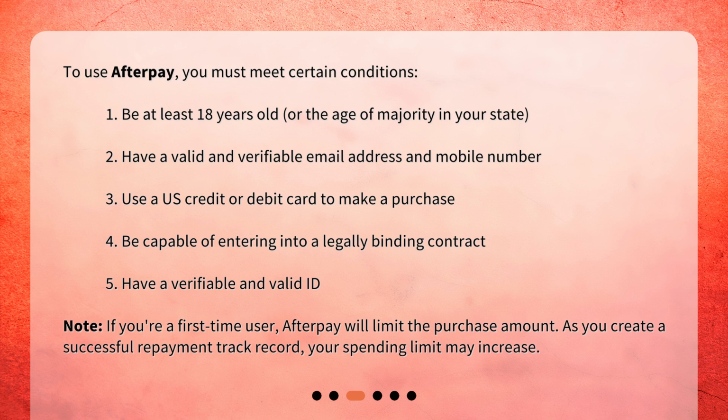If you're a first-time user, Afterpay will limit the purchase amount. As you create a successful repayment track record, your spending limit may increase.